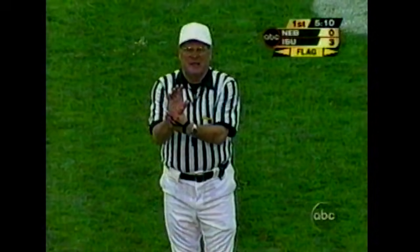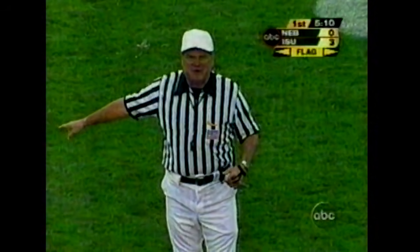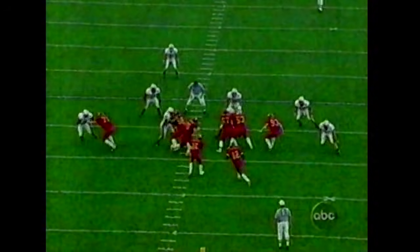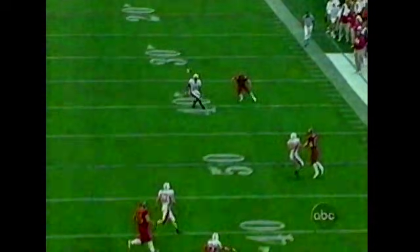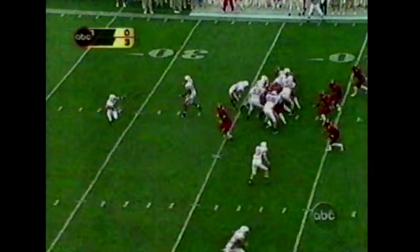Illegal block in the back after the interception. 10-yard penalty from the spot of the foul. First down. Frustration penalties. You're watching Seneca's going to roll wide and get pressure in his face, and he throws this one very poorly. Gets it right there, throws it way behind an open Danielson, and then the penalty after the interception.